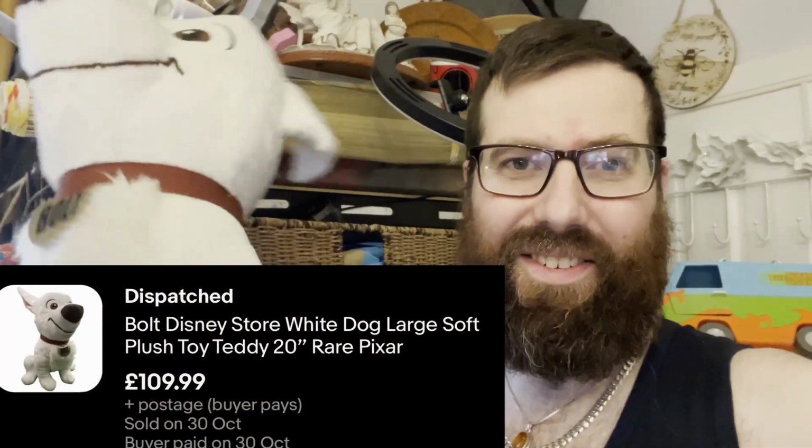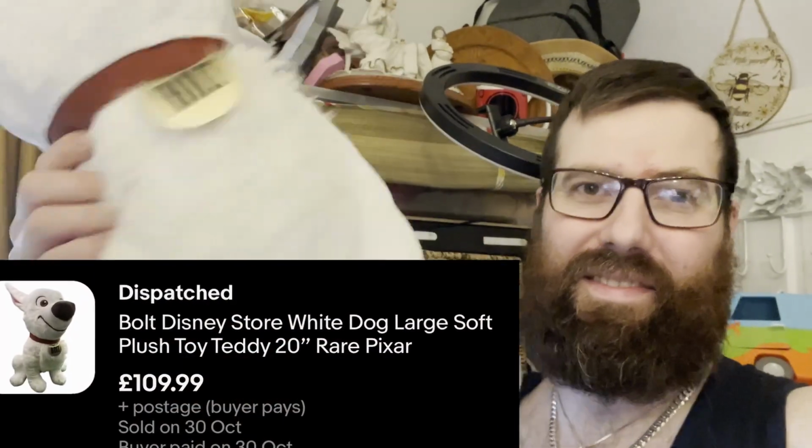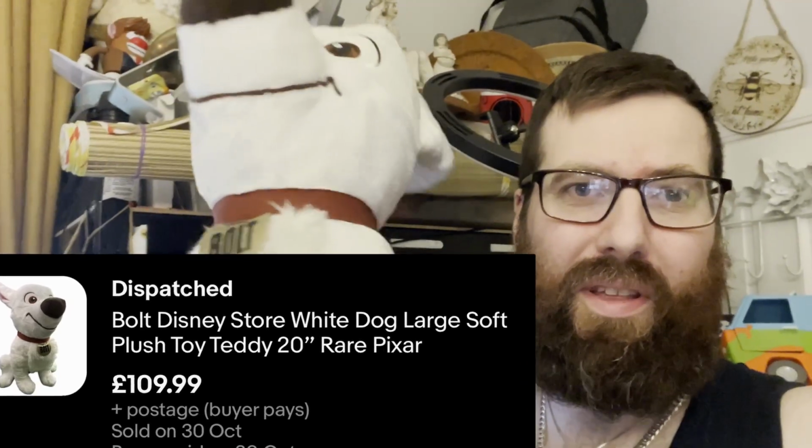Sale of the week. This. It's quite a big bolo from the film, the Disney film. But always look out for this particular one, the big one, as it's very rare and it has sold for £109.99. So that's the sale of the week. So keep an eye out for this bolo.